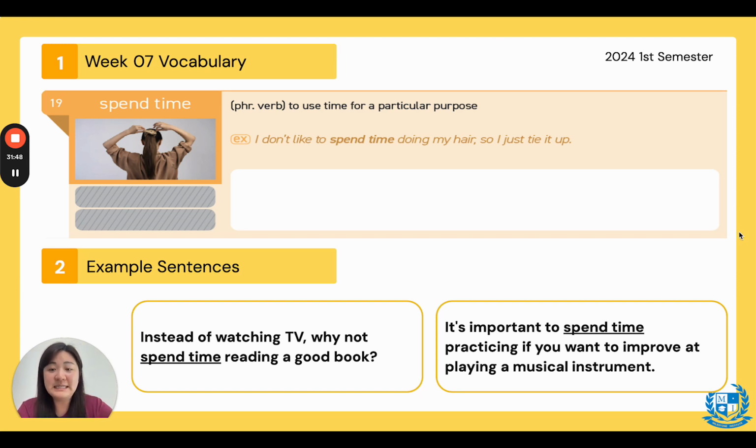Example here. It says, instead of watching TV, why not spend time reading a good book? So this one was actually a question. We can also use these words to make questions. It doesn't always have to be sentences. Example 2. It's important to spend time practicing if you want to improve at playing a musical instrument. So if you play the violin and you're like, oh, I'm never going to be good at violin. Well, did you practice? Did you spend time trying? You need to spend time doing it to get better. What do you like to spend your time doing?